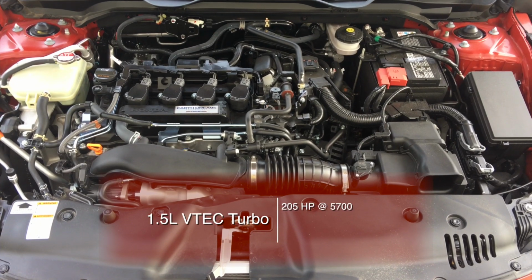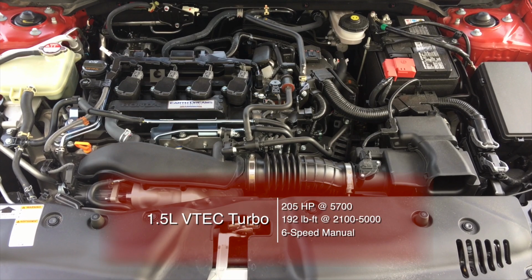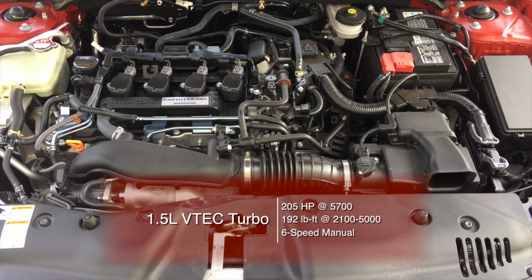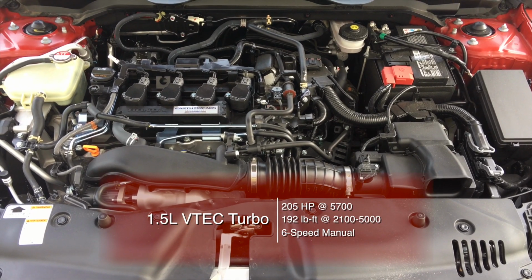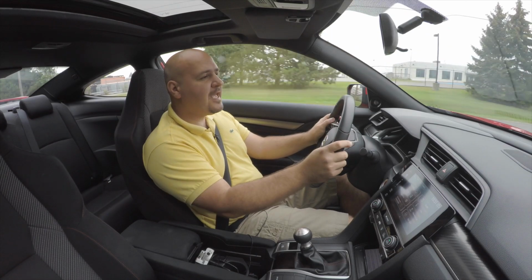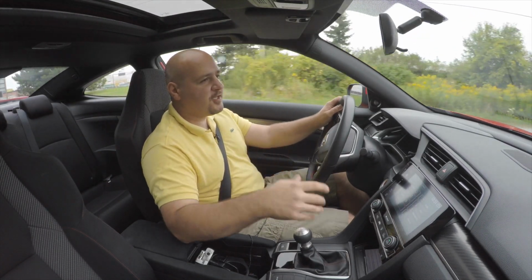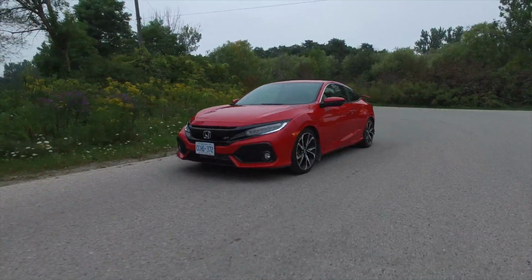That's right, under the hood, you now get a 1.5-liter 4-cylinder VTEC turbo engine that makes 205 horsepower and 192 pound-feet of torque, and it's mated once again exclusively to a wicked 6-speed manual gearbox. Power delivery now is a little bit different. You get a lot of torque mid-range, and maximum horsepower peaks at just 5,700 RPM.